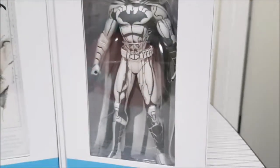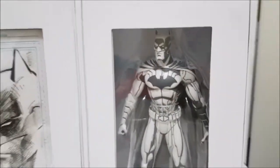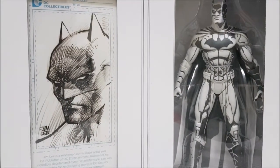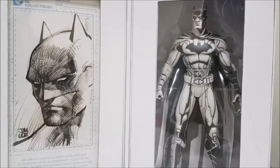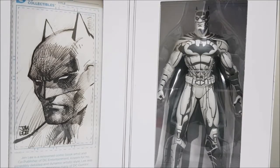And it is such a nice figure. I honestly never, ever, ever thought I would get to see one of these in person, let alone own one and pay so little for it. This is only available at the DC booth during convention season 2015 in the US. What was it doing in Australia? Sealed, not even in a toy shop.